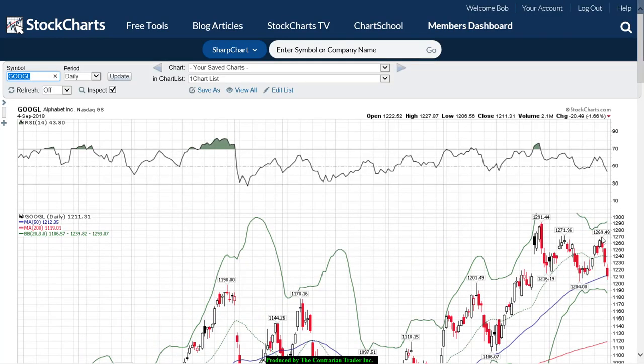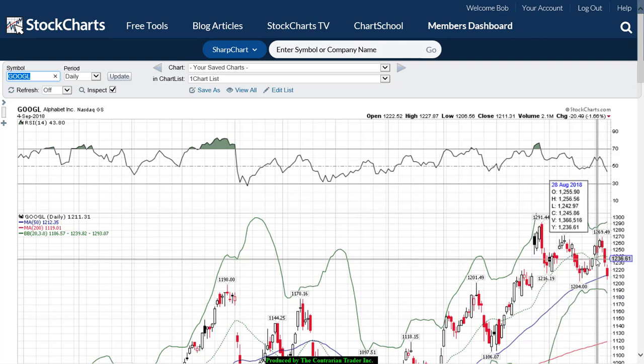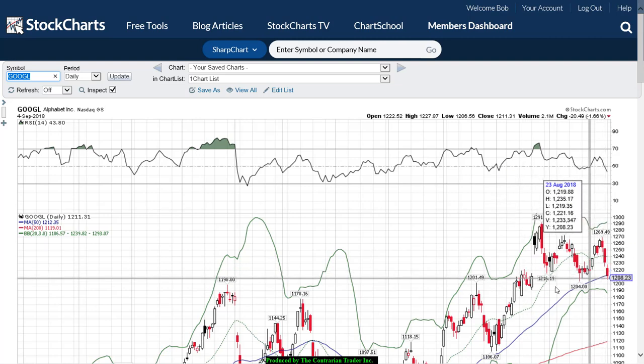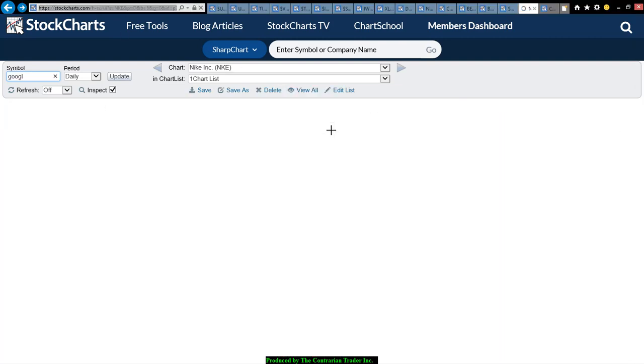Google continued to break down yesterday. We've been bearish on these shares. Watch for a breakdown below 1204. That will be a confirmation breakdown on Google. Weak and getting weaker.